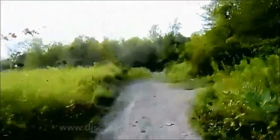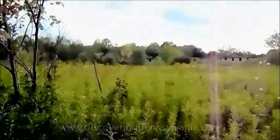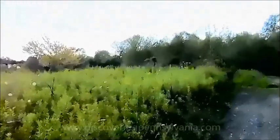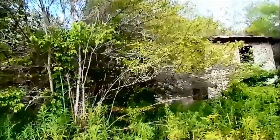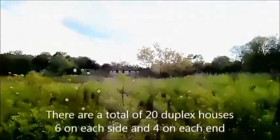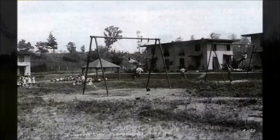As I mentioned, this was built in 1911. And this was like a courtyard out here. It's all heavily overgrown here. Nature's taking it back over. And there's houses here in back of me. And up there is about where it squares off. There was a swimming pool here, a little round swimming pool. A lot of the kids would play in the swimming pool. Swing sets. And flower gardening was a big thing. These were the execs of the coal company.